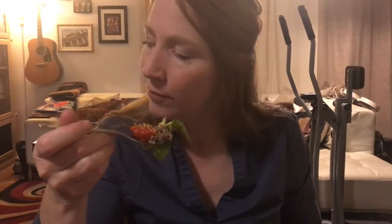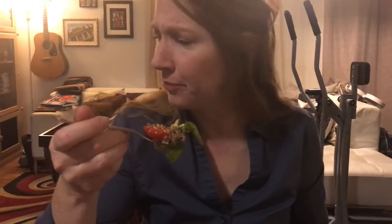Definitely. Delicious as always. Simple ingredients, simple to make, simple to eat, and we were done in real time, so pretty good. How's your veggie burger? Nom nom nom nom. All right, good. Because I'm ready to eat.